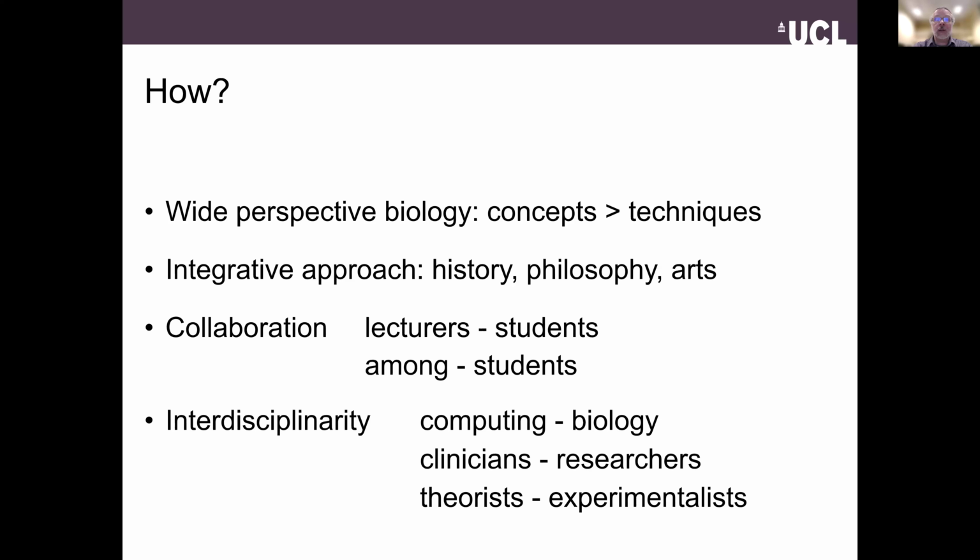We're also very interdisciplinary. We have lecturers that have a computational biology background. We have clinicians. We have researchers. We have theorists and experimentalists. And hopefully you'll benefit from the whole spectrum and learn about different ways of doing science. This is one of the beauties of being part of the research environment. There's a large freedom to tackle complicated problems, and all of your approaches are going to be welcome, and I'm pretty sure you'll find your way in this maze.